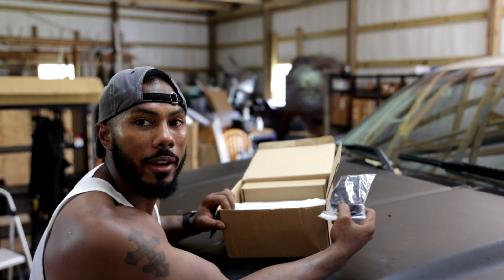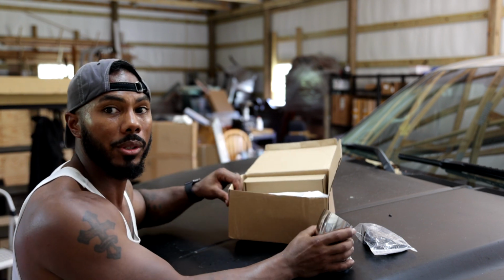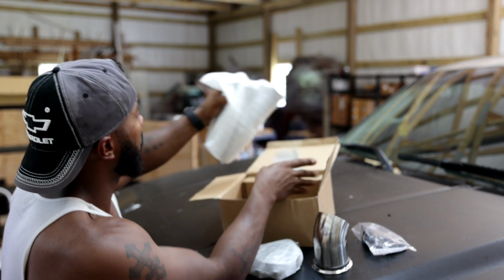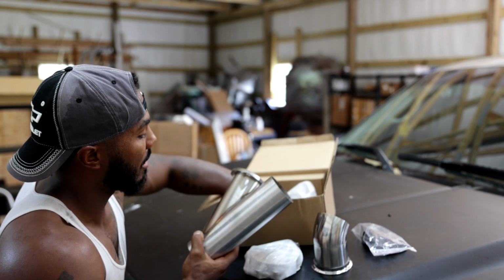Now, it is kind of a wiring harness, but that's not what it is. This is the cutout that we're going to use, an electric cutout, for when we do our full-on turbo build. That's what this is, and I am excited.